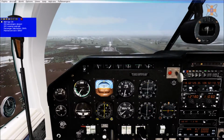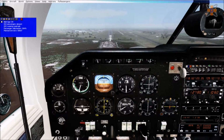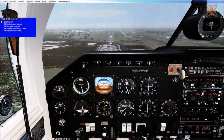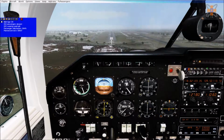Right, do flaps. Gear down. There. Gear and flaps. He's on the runway. Oh no, no. Wait, is he just crossing the runway? Okay, that's fine, I guess.